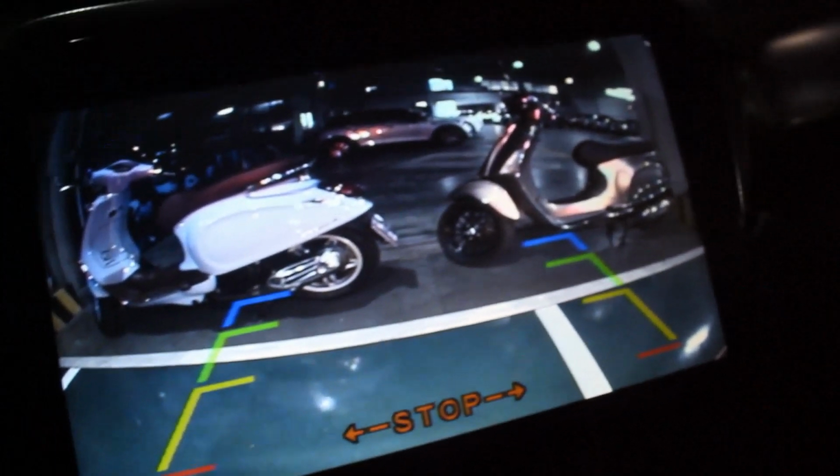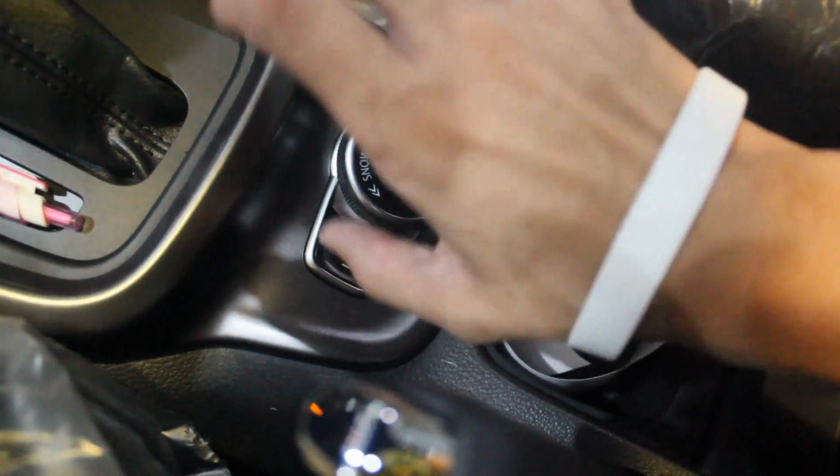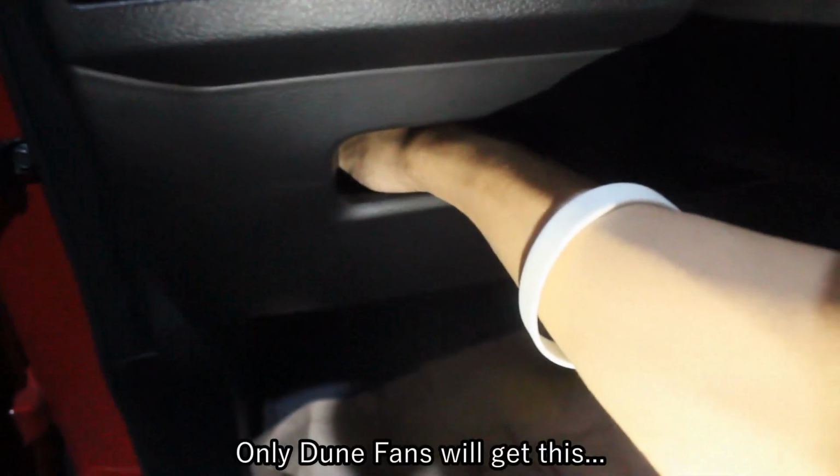So that is alright. Also, you have a button here to lock your differential, but you have to put it first in snow mode. Also, I found this very scary cubby space. It's so long that half of my phone can fit in that. No, my whole phone can fit in that. What the heck?